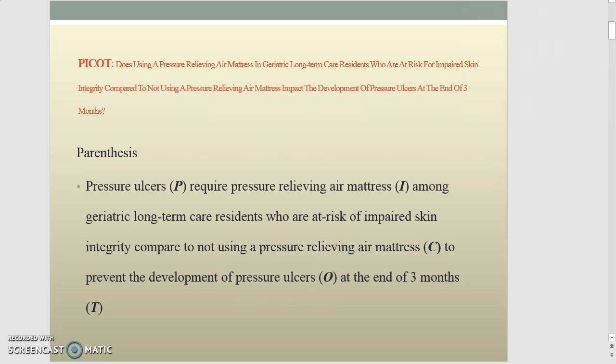My PICOT: Does using a pressure relieving mattress in geriatric long-term care residents who are at risk for impaired skin integrity, compared to not using an air mattress, impact the development of pressure ulcer at the end of 3 months? Pressure ulcer is the P, pressure relieving mattress is the I, among geriatric long-term care residents who are at risk for impaired integrity, compared to not using a pressure relieving mattress, the C, to prevent the development of pressure ulcer at the end of 3 months, which is the time.